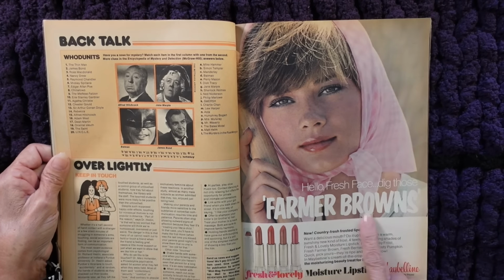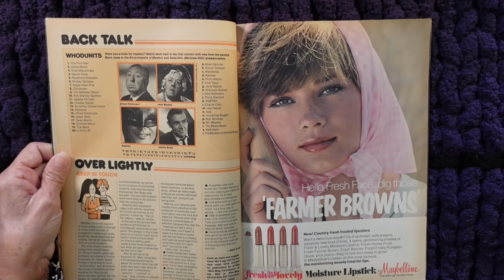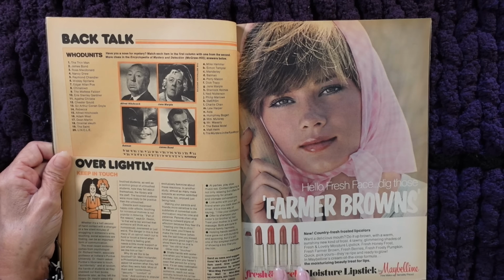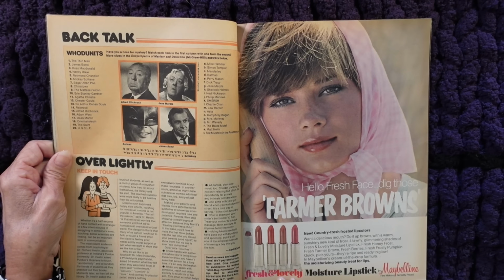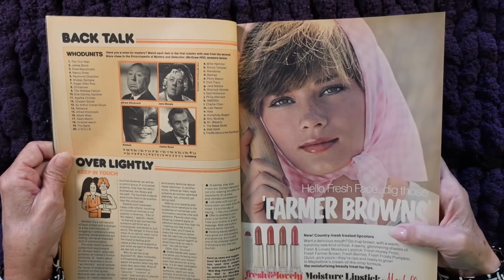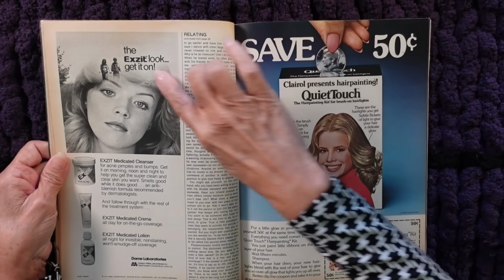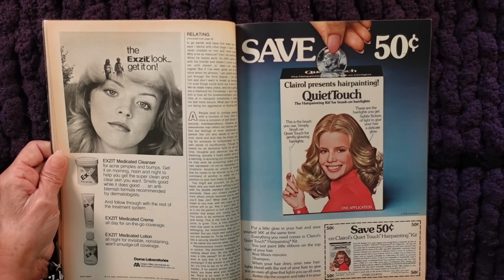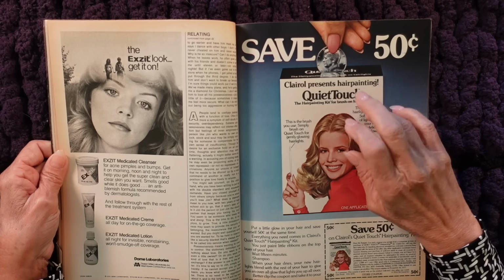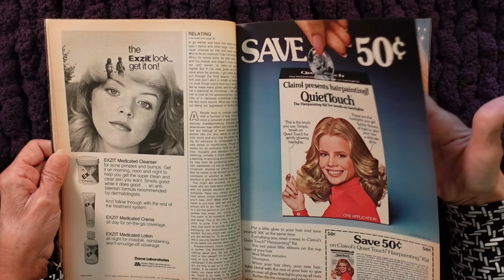Okay, Farmer Browns. Hello, Fresh Face. Dig those Farmer Browns. So, Country Fresh Frosted Lip Colors. Those are pretty colors. Those are really pretty colors. I love those. That's my favorite. Pimple medication. Some more frosting boxes of, you know, do-at-home hair painting kits.